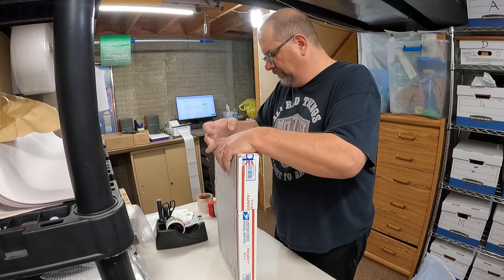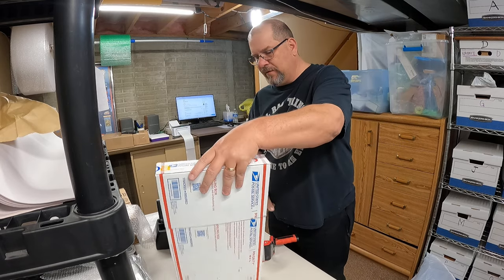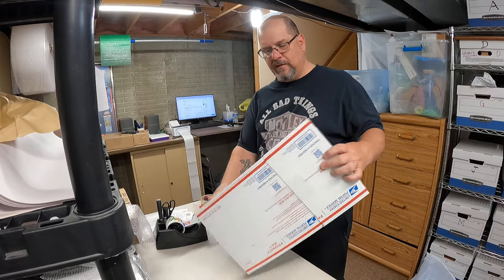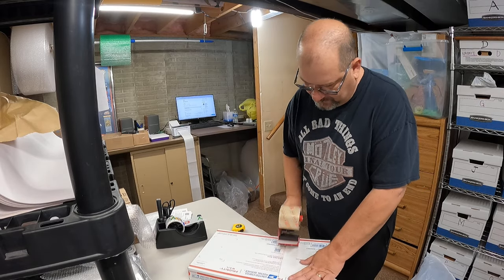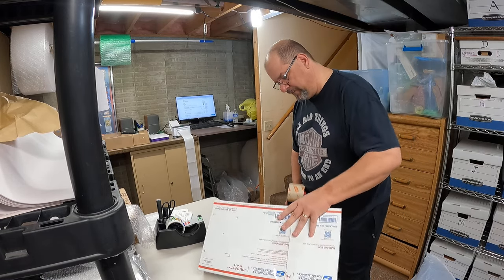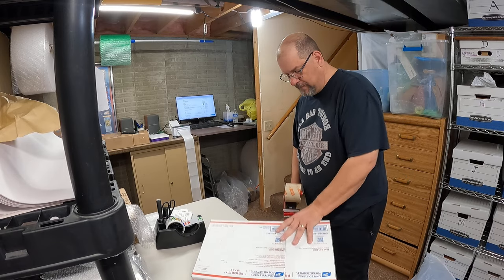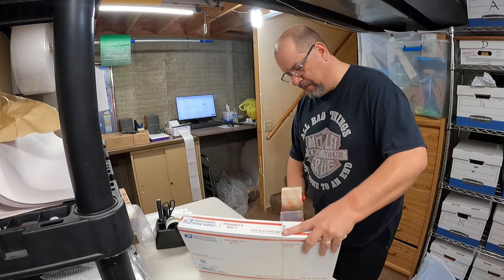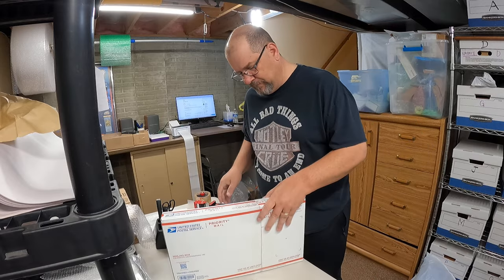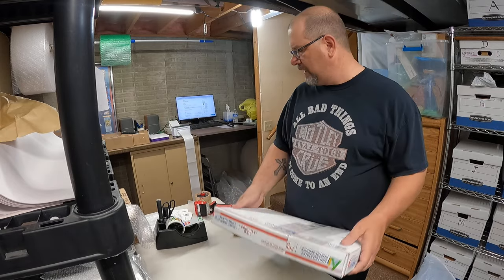Tape it real good. I do just a piece on each side to start it, to hold it in place. Then I just tape the crap out of it, I say. That is not going anywhere. That is how you Frankenbox priority mailboxes and ship a game right there.